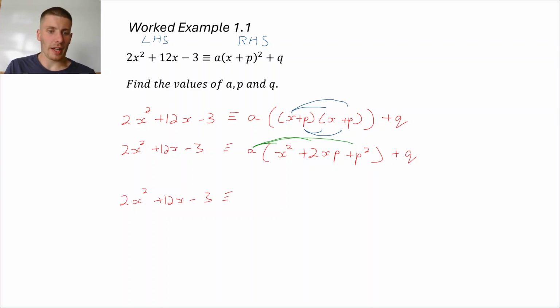a times by x squared, we write as ax squared, and if we can, let's try and do it in alphabetical order. It's just mathematical, it's just the way that we do things. We've then got a times by 2xp, which is going to be positive 2a, and really should have written, sorry, px, keeping it in alphabetical order. px and xp are the same thing, but just keeping it in alphabetical order. And I've got a times by p squared, so plus ap squared on the end. And then I've also got that q on the end, which I cannot forget, so plus q.